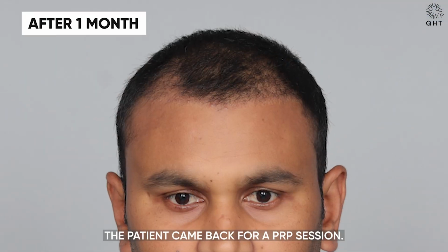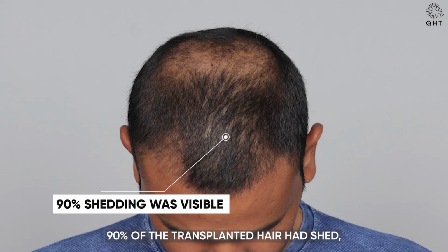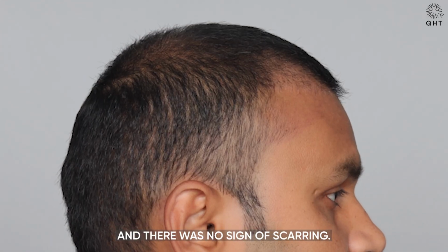1 month after the surgery, the patient came back for a PRP session. At this point, 90% of the transplanted hair had shed, which is completely normal. The donor area healed well and there was no sign of scarring.